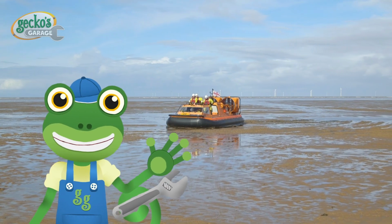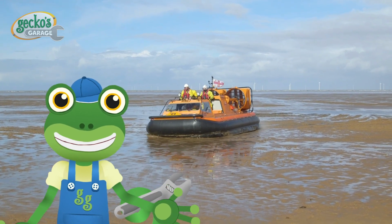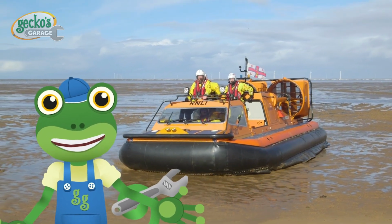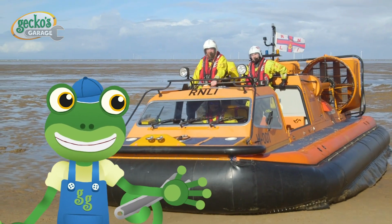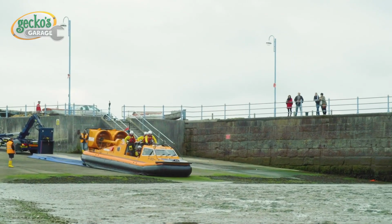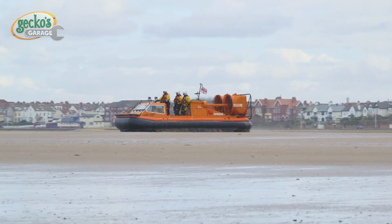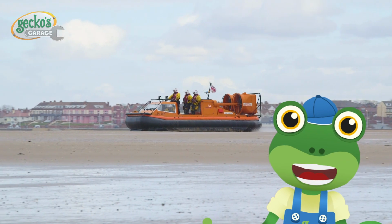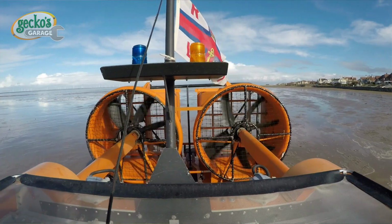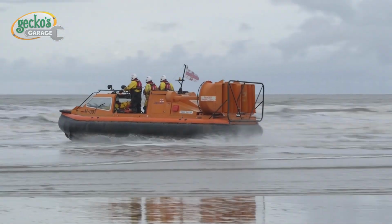Hello everyone, Gecko here. I'm back at the Hoylake Lifeboat Station with the RNLI to learn all about their amazing hovercraft. I can't wait to meet the crew and get stuck in. A hovercraft is an amphibious vehicle. Do you know what amphibious means? It means something that can go on land and in the water.